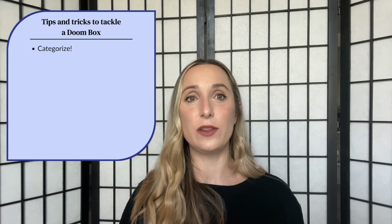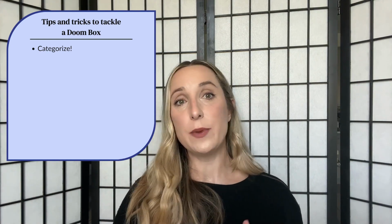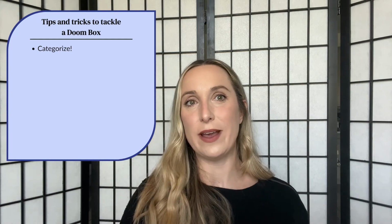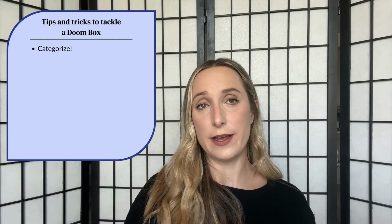So keep like items with other like items. Another example might be a laundry Doom Box with bins. So the bins might have separators for different family members or clothing items. So do what works best for your brain. This can help the Doom Box itself from becoming cluttered and disorganized.